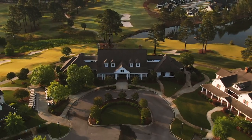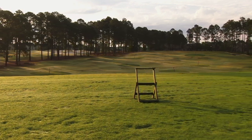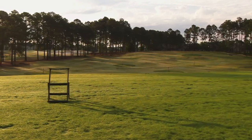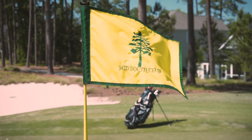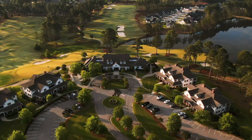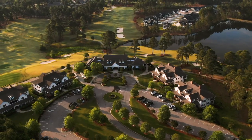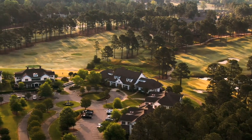Originally known as Pinehurst Plantation, Arnold Palmer's Mid-South Club became part of the Talamore family of clubs in 2004. Since taking the helm, Talamore has added a stunning new clubhouse, exceptional pool and tennis facilities, and the now-famed Mid-South Lodges to the 600-acre, world-class graded golf course community.